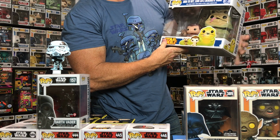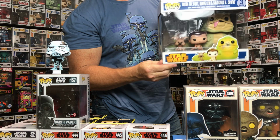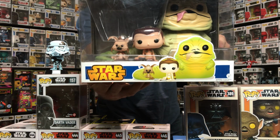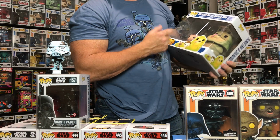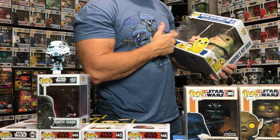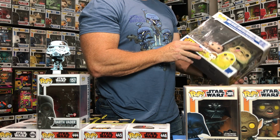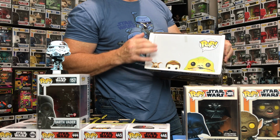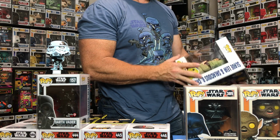We have Jabba the Hutt, Princess Leia in the slave outfit. Bam, you guys get a close-up. So, and then we have this dude, Salacious Crumb. So awesome, awesome. Like I said, it's a little bit damaged right there, but a little bit older.